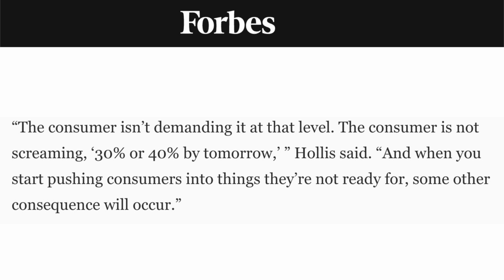It would be nice if he would explain what those other consequences are, because it's pretty clear that we've got some other consequences happening right now with the current automotive industry in its current state. But hey, I guess let's ignore that for some vague other consequences from pushing consumers into something that they don't want a little bit too soon.